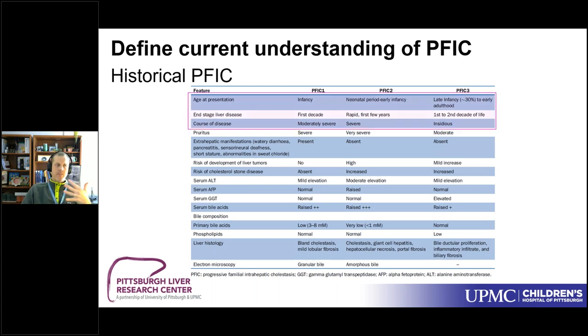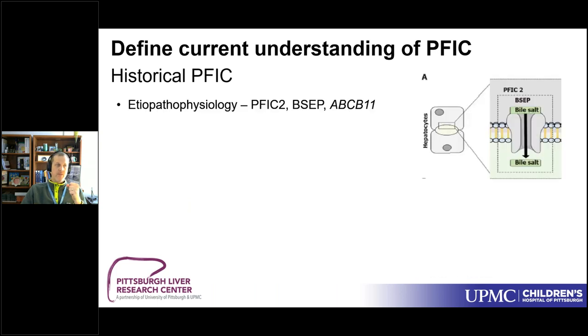And again, these top 3 boxes really highlight some of the clinical differences that we think about when we are seeing these patients in the clinic, particularly when they present with new mutations or as a new patient. So I do want to focus a little bit on these historical PFICs because there is a body of knowledge that we understand about them, and we'll first talk about PFIC 2.